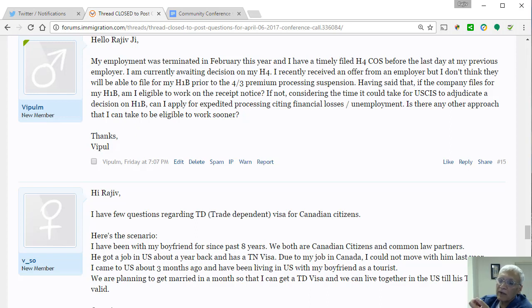So receipt means when I send you something, you received it. You are in receipt of what I sent you. It also means the paper you send me saying I have received your paperwork. Okay. So it's up to your lawyers and your employers. I don't have a particular preference in this. If you want to be conservative, stick with my opinion. Wait for the receipt.